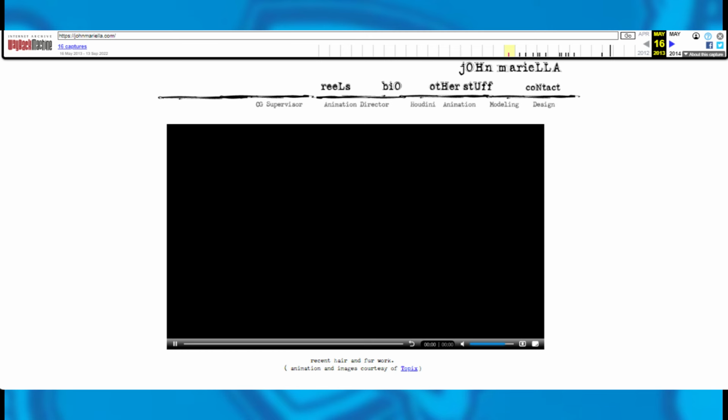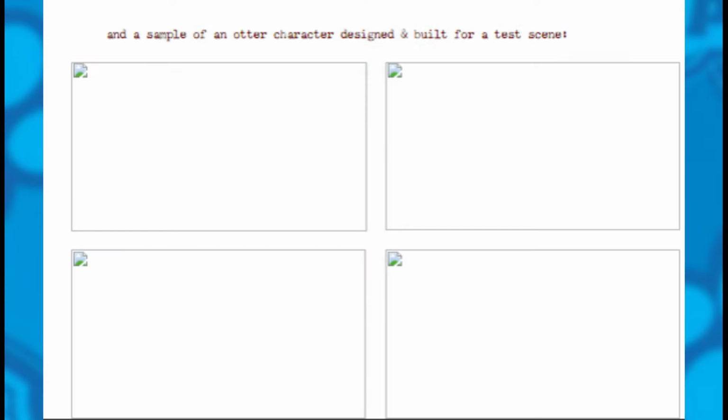There appear to be more concepts for the show on the website, but sadly these weren't archived, including a test scene featuring an otter. It makes me wonder if there was footage with this test animation at some point on this site. What a find that would be if that were the case.